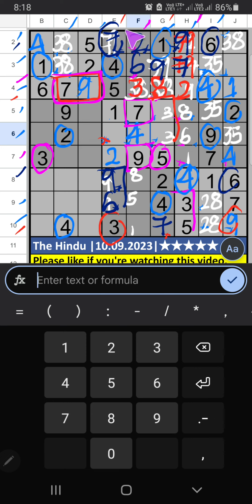Then column E, only one number is remaining, 8. 8 is confirmed here. Then 5th grade, column G, 2 numbers are remaining, 3 and 6. It will come in one of these cells, we'll confirm later.